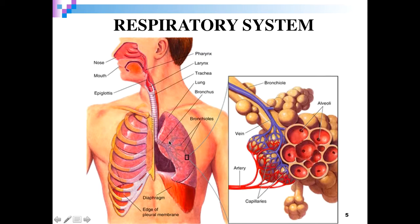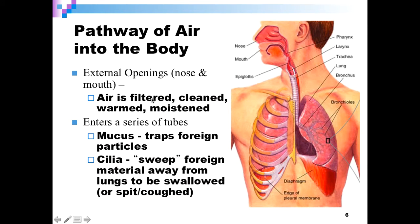So this is essentially the lung, and like I said, it's kind of a pathway or a series of openings and tubes. And so the reason that we have all of these parts of our respiratory system is to make sure that we're getting oxygen in and we're getting CO2 out. The job of the nose and the mouth is to filter, primarily the nose, and to moisten or warm, primarily the mouth, any kind of air coming in.